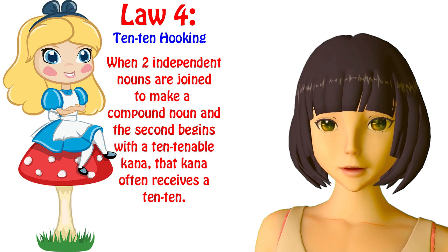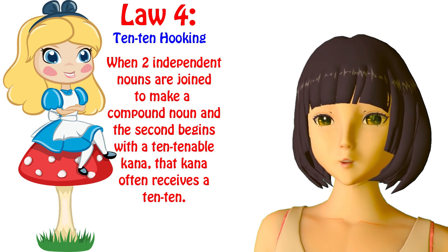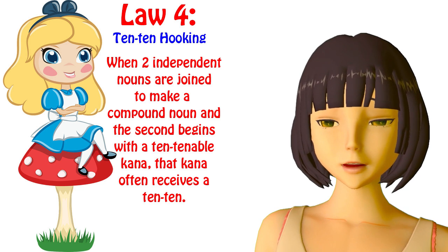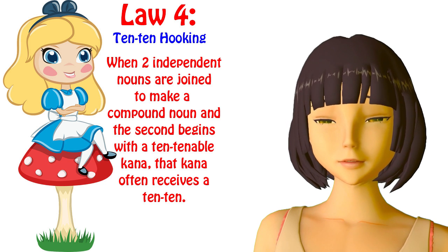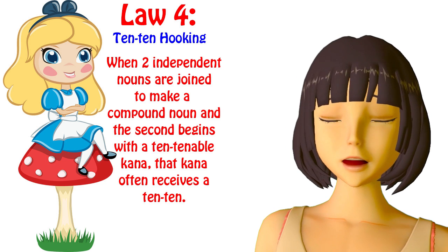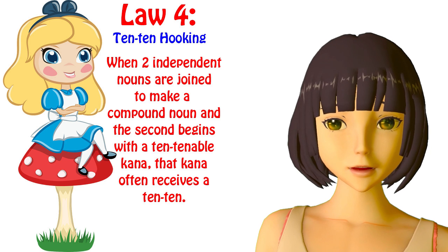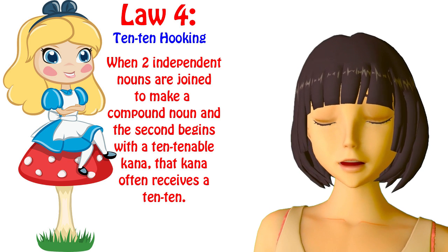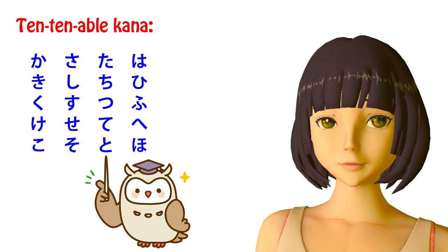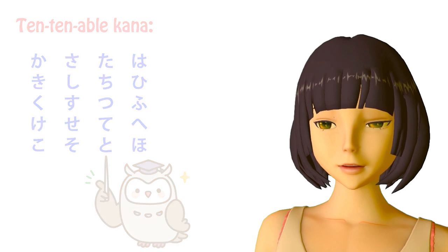One more change that's worth noticing, and this doesn't affect just on readings, in fact it affects kun readings more often than it affects on readings, although it can affect both, is that where we have two nouns, both of which can stand alone, that are joined together to make a compound noun, if the first kanji of the second noun can take a ten-ten, in this case, it does. We're still dealing with those same four columns. They're the ones that change all the time. Ka, sa, ta, and ha. But this time they actually take that ten-ten.